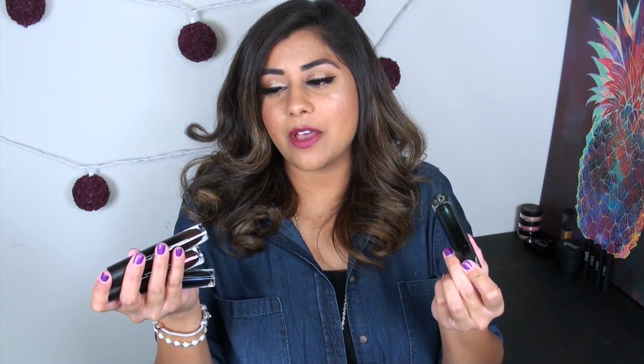One thing I will say about these is when I went to swatch them, they don't apply the same as Black Moon liquid lipsticks have. I feel like these metallic ones have a thinner, slightly more watery formula that tends to be a little sheer. So I'm excited to actually try these on and see how they work on the lips.